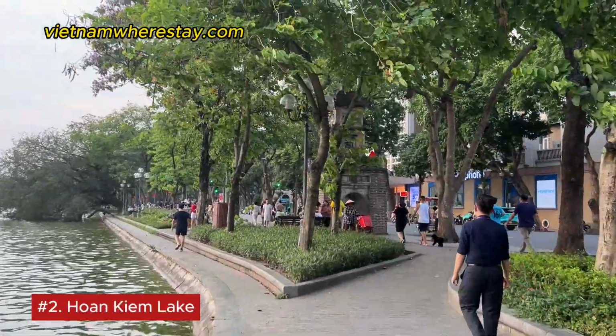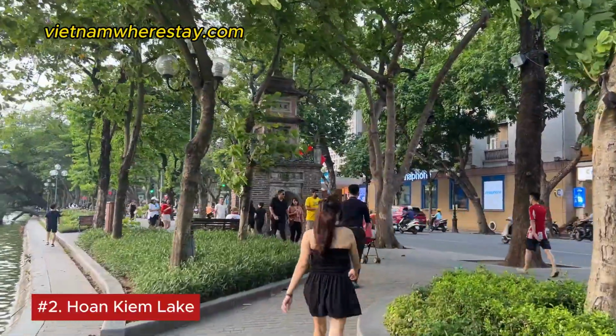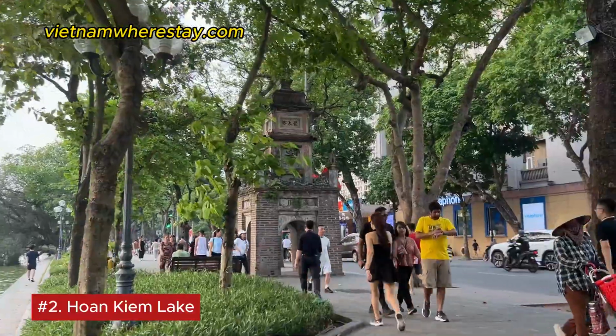Number 2. Hoan Kiem Lake. Hoan Kiem Lake is one of the must-see attractions in Hanoi. It is the heart of Hanoi and is a popular destination for both locals and tourists.